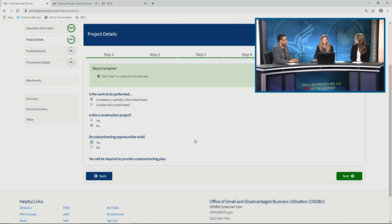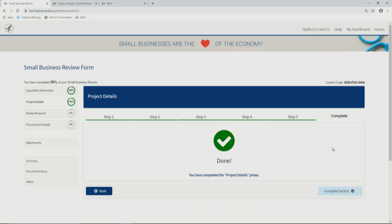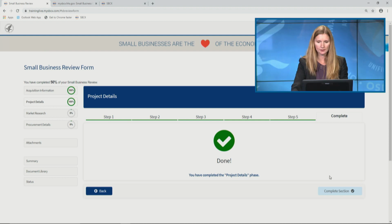Where are you at now? And on step 5, once I said that the work is going to be performed completely in the United States and that it's not a construction project, the system is now telling me, because I have subcontracting opportunity potential, that I might be required to provide a subcontracting plan. So it provides little reminders when it knows you're going to need additional information for this acquisition package down the road.